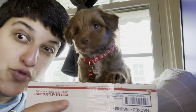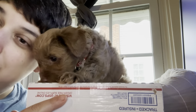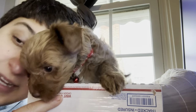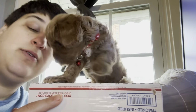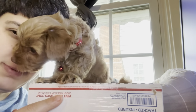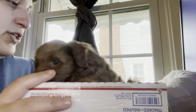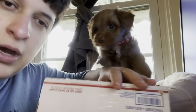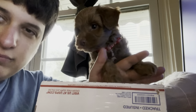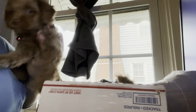This thing was $300. $300. So I'm scared. My friend said, don't drop it. So we're gonna see if the puppy likes tungsten spinners. Okay. Holy shit, he almost fell. Alright. Oh my god. Dude.